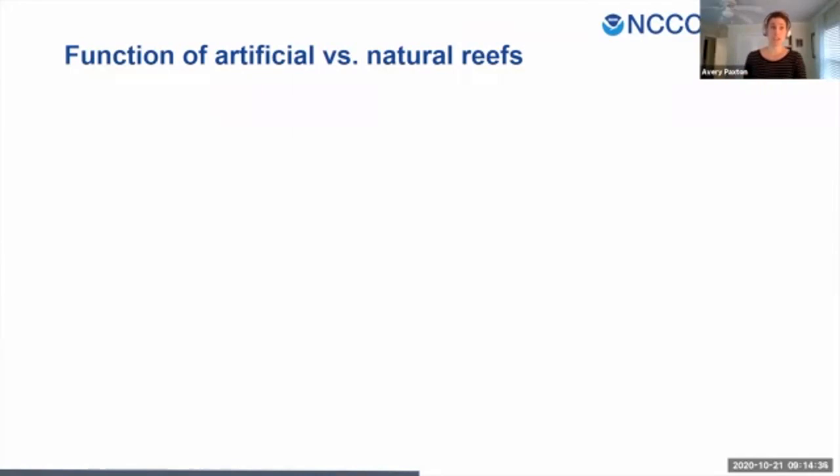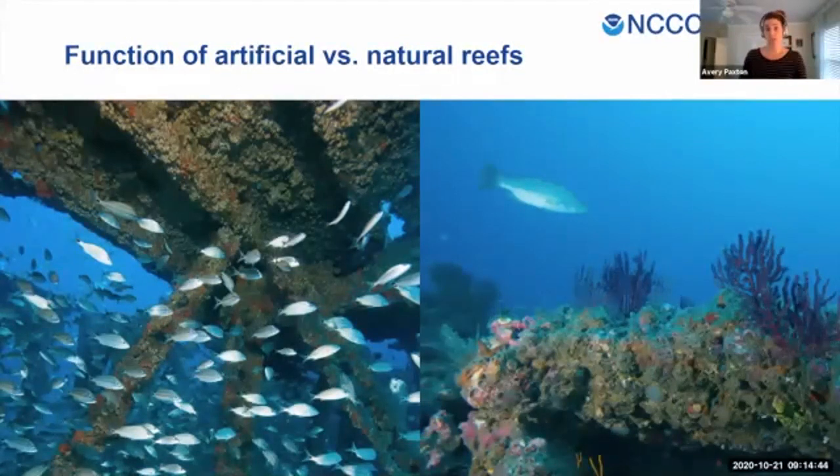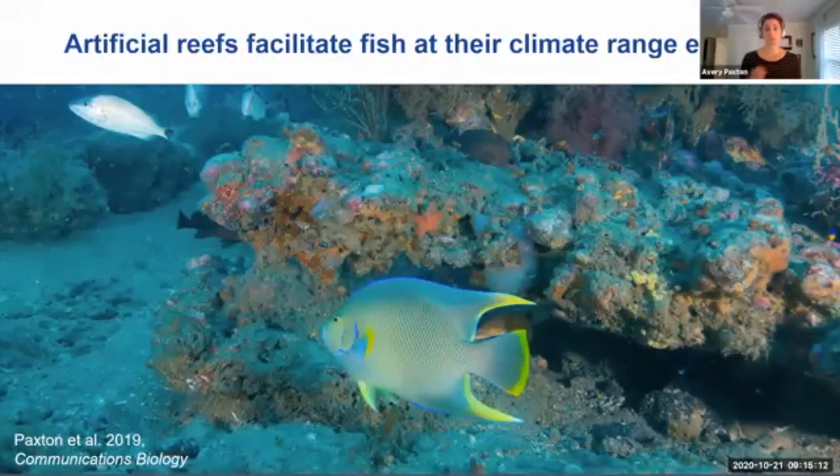We were really interested in determining how the ecological function of artificial reefs varies or is similar to those of nearby natural reefs, such as the rocky reef shown in this right-hand image. This was an important question for our team because oftentimes artificial reefs are installed with one of the intentions being to mimic or enhance habitat provided by natural reefs, whether it's a rocky reef like I have here or potentially a coral reef. And so our team has conducted a variety of field surveys using remotely operated vehicles and diver-conducted surveys.